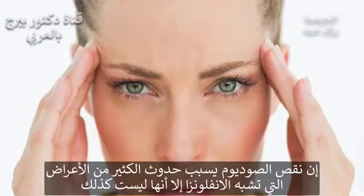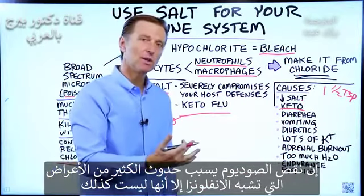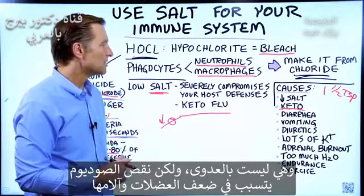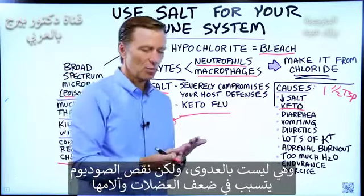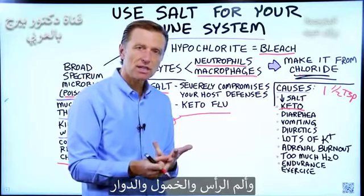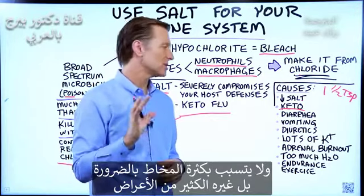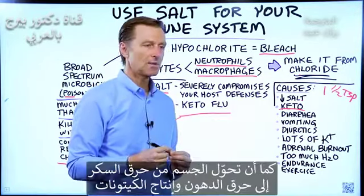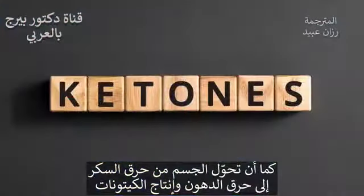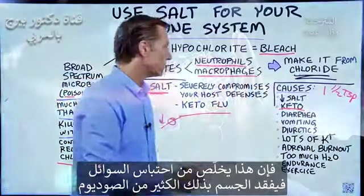Now, when you're deficient in sodium, you can have a lot of the symptoms that mimic the flu without being the flu. There's no infection involved, but a deficiency of sodium will cause muscle weakness, muscle achiness, headaches, lethargy, dizziness, not necessarily mucus, but a lot of the other symptoms. And when you actually go from burning sugar to burning fat and producing ketones, you're going to lose a lot of the fluid retention, and with that, you lose a lot of sodium.